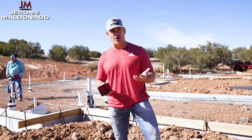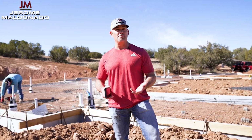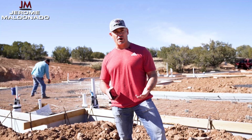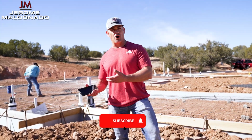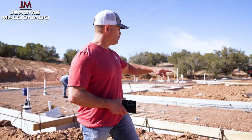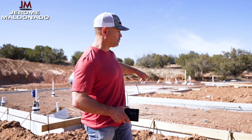And then we have the foundation company, the concrete guys, come in and fix those corners and then readjust to make sure that it's perfectly square. And then we can go in and we can pour the concrete to go vertical with construction. Now, right now, we're doing all our rebar. We're putting all our chairs all around the perimeter footings.